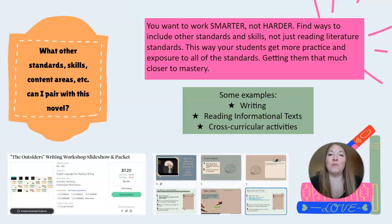So if you can find ways to include other skills or other standards, not just the reading of literature standards that I went over with you guys, then you're essentially just giving your students more time to practice with those skills, more exposure to those standards, and then that gets them one step closer to mastery. So some examples of this would be writing.